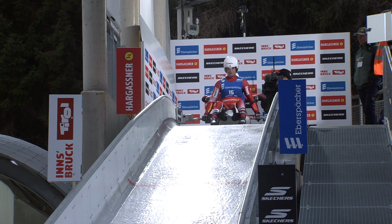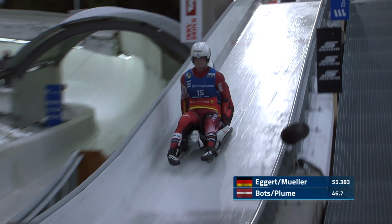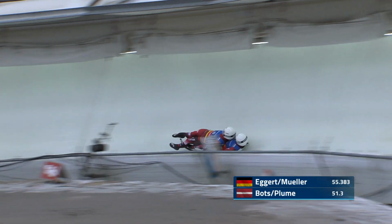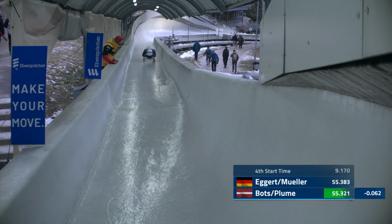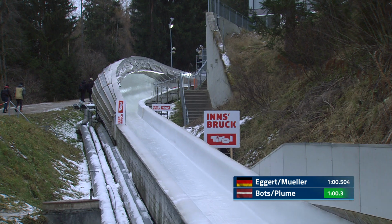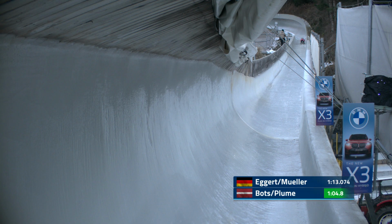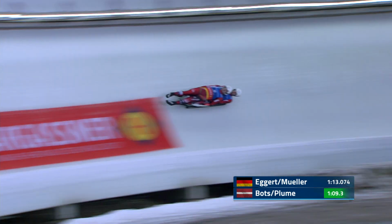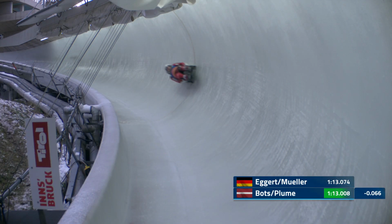Their advantage is not tiny, but it's also not a big one, just under a 10th of a second. They are also very fast at the start. And their time of 9.170 is the 4th fastest start. But significantly, it's a little slower than Egert and Mueller. Let's see what the clock tells us here out of Kreisel into curve number 8.